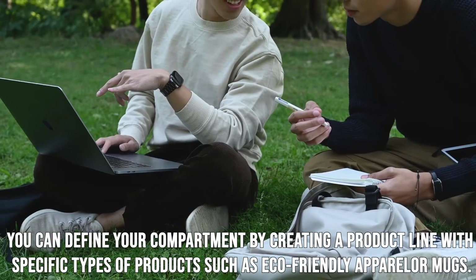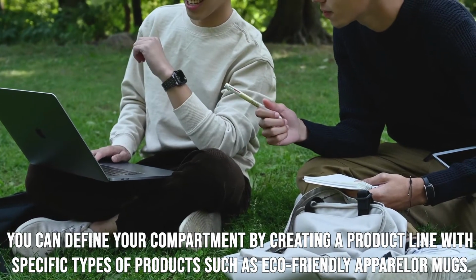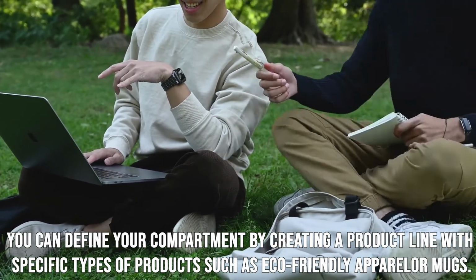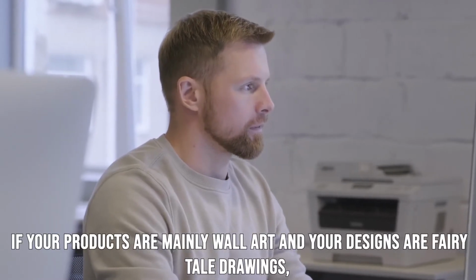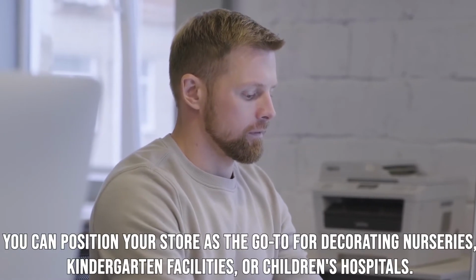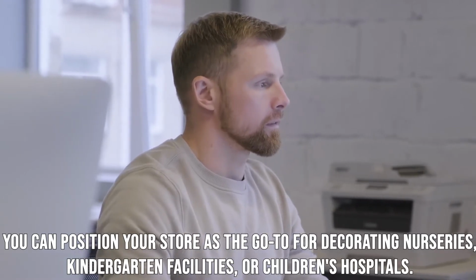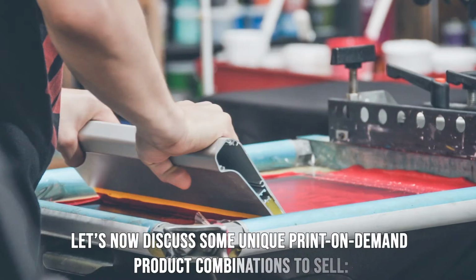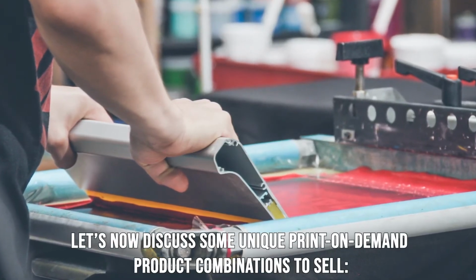You can define your niche by creating a product line with specific types of products such as eco-friendly apparel or mugs. For example, if your products are mainly wall art and your designs are fairy tale drawings, you can position your store as the go-to for decorating nurseries, kindergarten facilities, or children's hospitals. Let's now discuss some unique print-on-demand product combinations to sell.